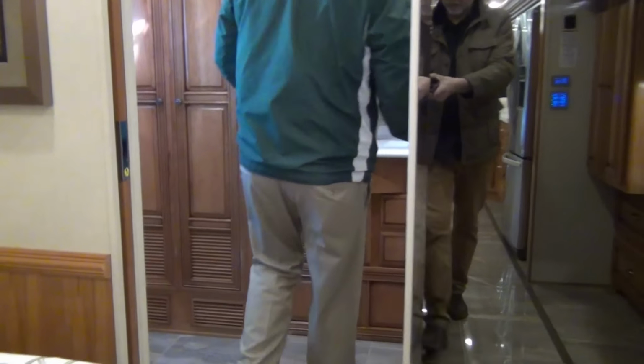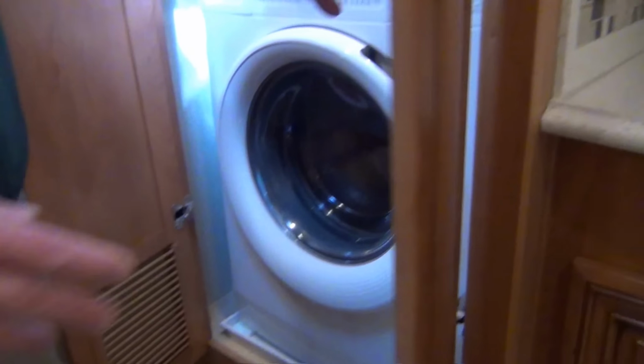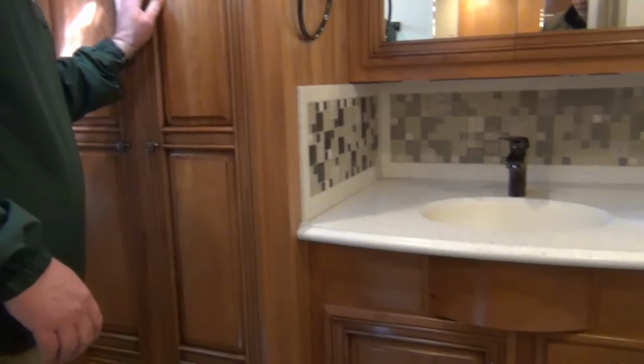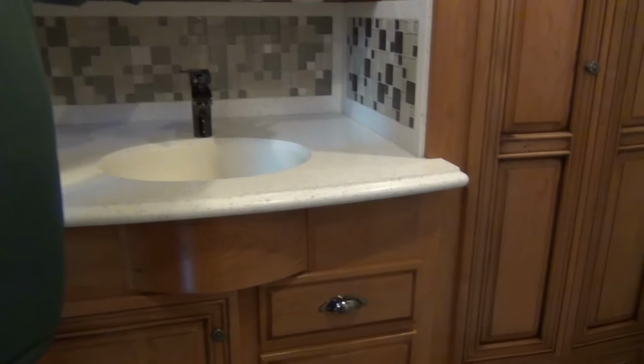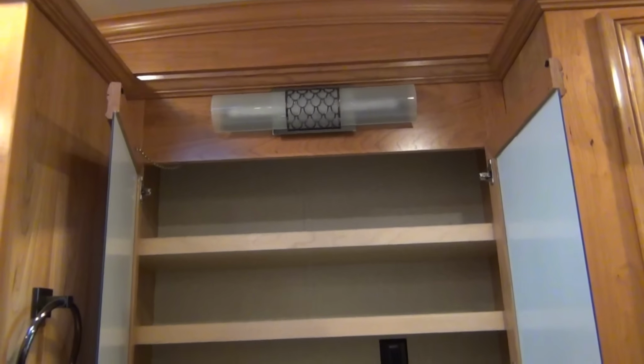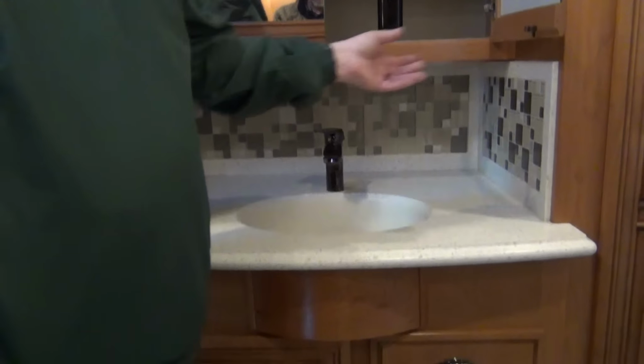So let's go into the bath portion here. We've already been to the half. We have a Whirlpool stacking washer and dryer. We have nice vanity here. Look how deep that is. And again, lined shelves, and I like having a plug in there. Always need some place to plug in a rechargeable razor.